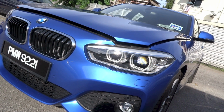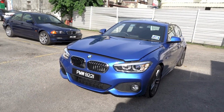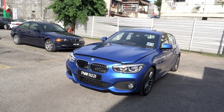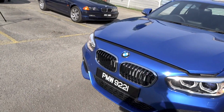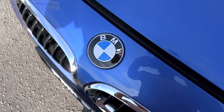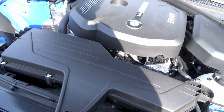The facelifted second generation 1 Series hatchbacks began production in 2015. At the 2016 Guangzhou Auto Show, BMW revealed the first ever 1 Series 4-door saloon. Unlike the hatchbacks, however, the 1 Series saloon, with the F52 codename, is a front-wheel drive vehicle.